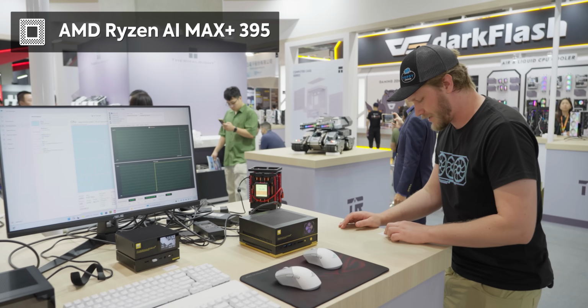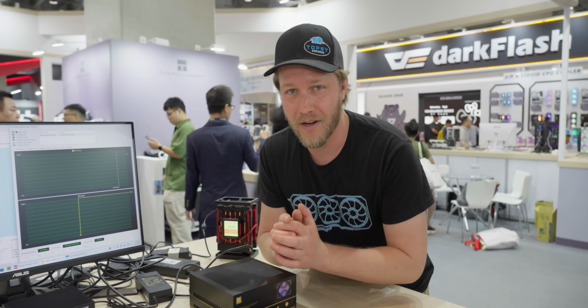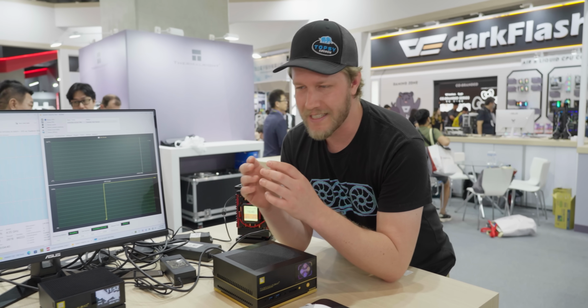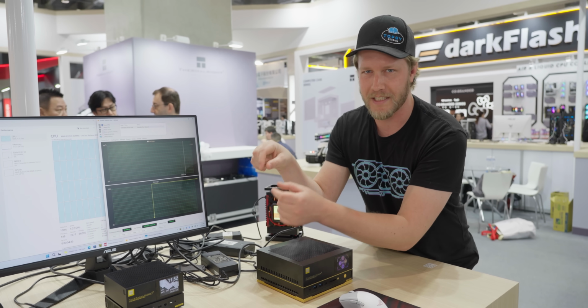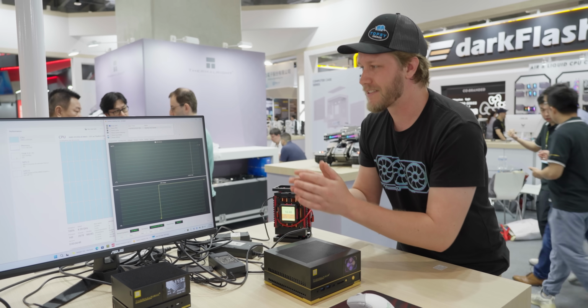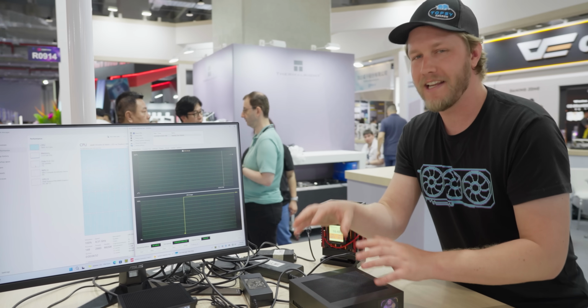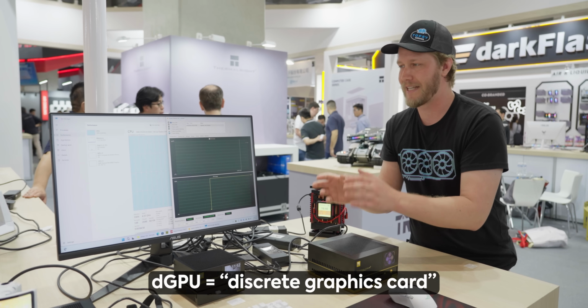The AMD Ryzen AI Max Plus 395. Terrible name, awesome processor. You might know it as Strix Halo. The interesting thing about this is that it is basically a massive GPU with a couple of cores for the CPU beside it. This thing right here is absolutely incredible for AI or gaming or pretty much anything that you want to do that's just going to be a CPU and not a dGPU attached to it.